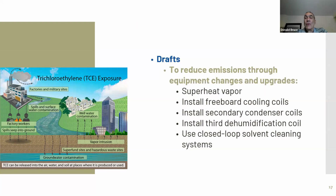Next, reduce emissions through equipment changes and upgrades. You can superheat the vapor. You want to install freeboard cooling coils, basically to condense the vapor and prevent its release, and also recycle it back into your degreaser. You can install secondary condenser coils to basically enhance the cooling coil action. And you can install a third dehumidification coil and basically use closed loop solvent cleaning systems.